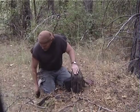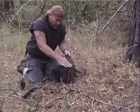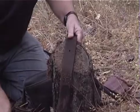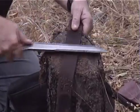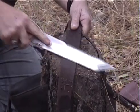There you go. You can also use dirt on your stationary stropping posts like this one. What you do is you take a little dirt from the ground and rub it into the stropping leather like so, and then do it just the way you would do it if you didn't have any dirt on there. Just rub it like so.